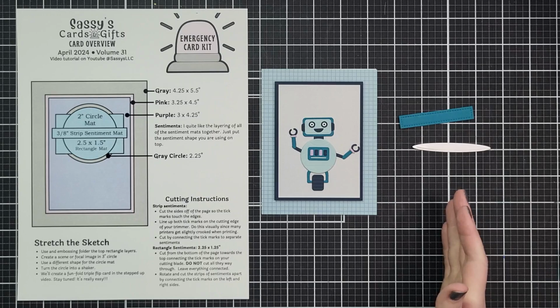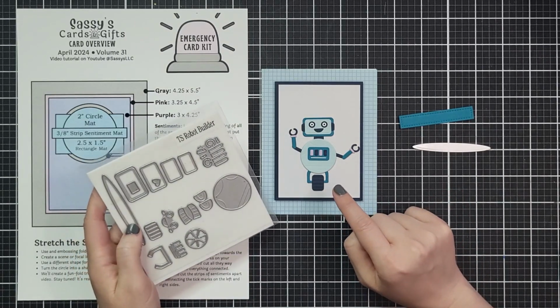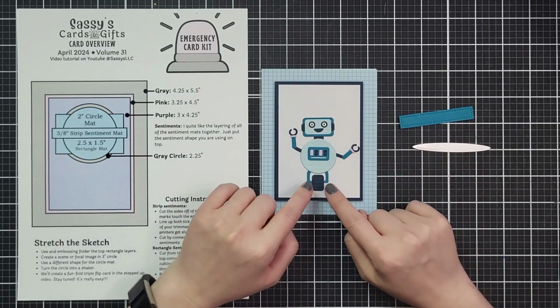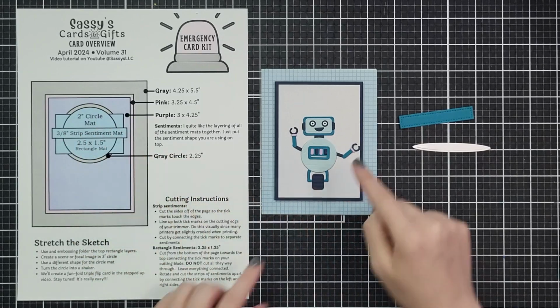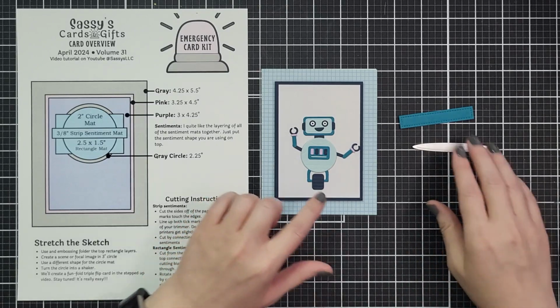All right, my friends, here's what happened. I assembled this robot. It's from the Trinity Stamps Robot Builder, and I hadn't used it yet, and I was just dying to. And I didn't realize how big he was. There is no way I'm gonna fit all of that up here, okay? You know what though? That's okay. We're gonna make the card anyway.